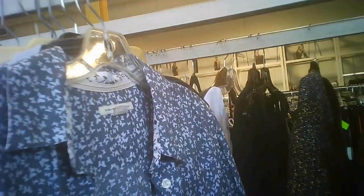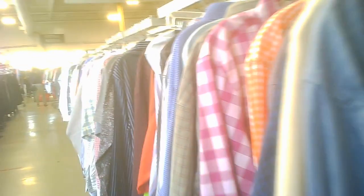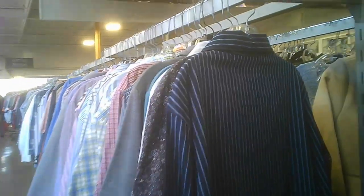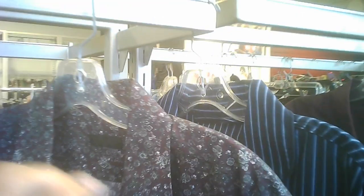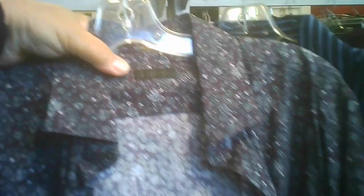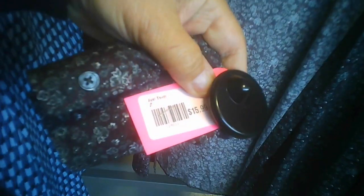It has potential. Not necessarily Hawaiian, but it would fit in with that kind of a theme, to a certain degree at least. Depends on how much of a purist you want to be on them. Another one that's just interesting. Lots of pattern to it, although it's small pattern. $15.99 in this case.